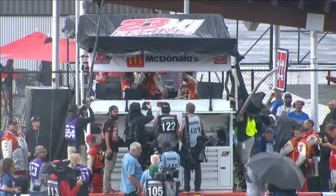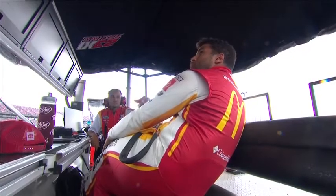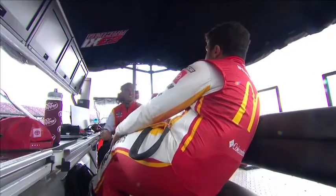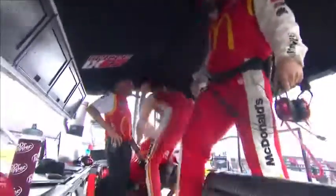Again, the rain coming down a little bit harder now. And once again, it takes quite a while to dry this racetrack. So patiently waiting if you can. Bubba Wallace, when the caution came out, was in front of the field. The rain started then right away. History made once again.